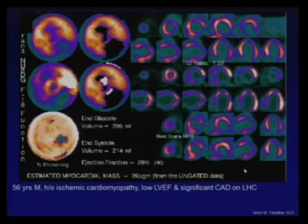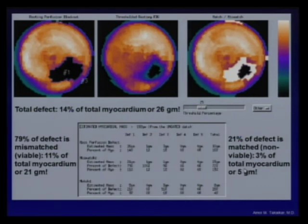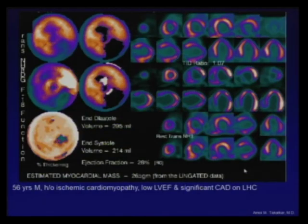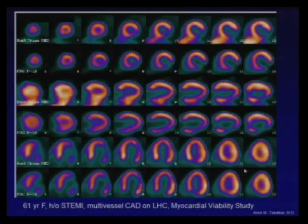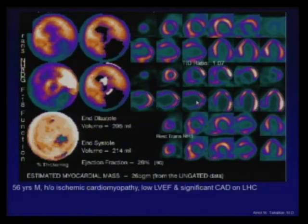Another patient, 56-year-old, yes? What was the threshold? 2 myocardial segments. So this is actually 2 segments. If you go here, you can see that it's this and this, so mid and proximal. Another patient, 56-year-old male with history of ischemic cardiomyopathy, low LVEF, significant coronary artery disease on left heart cath.